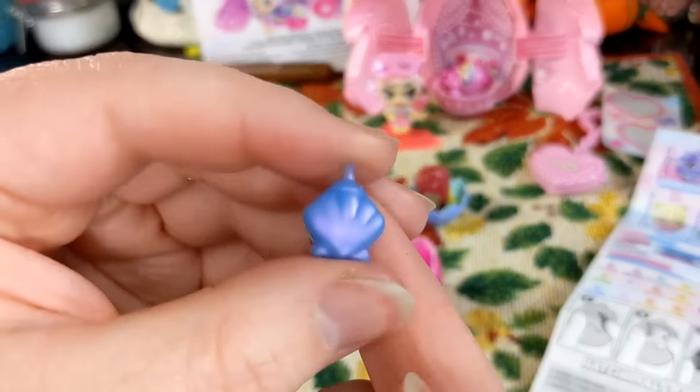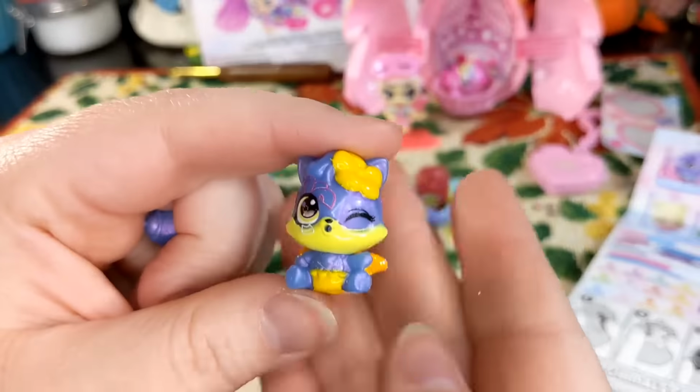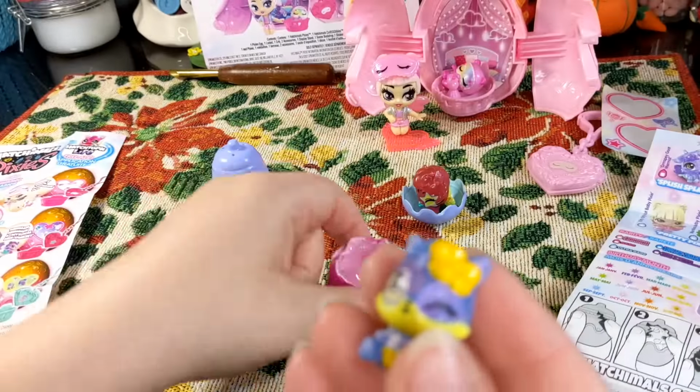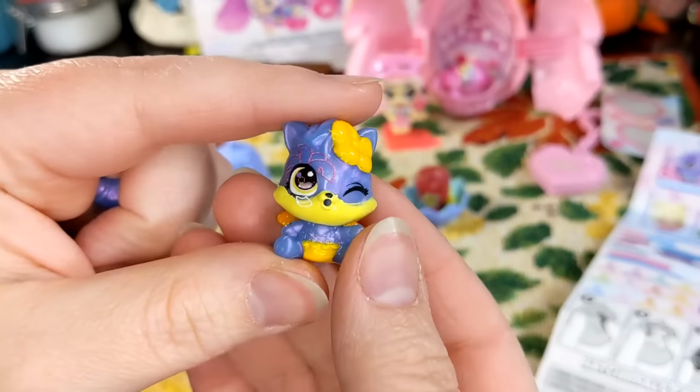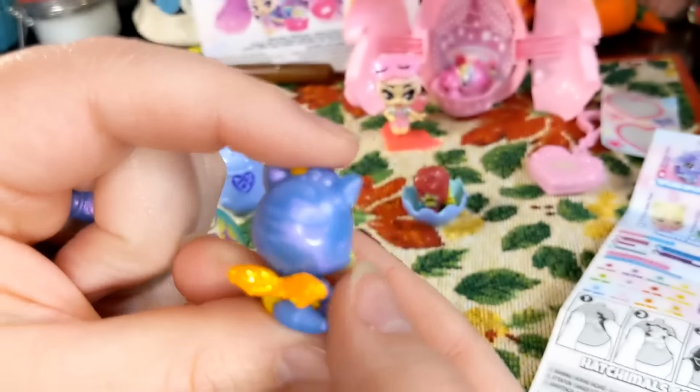Oh, it's a little seashell sippy cup. Stop. You are too much, my little guy. Or girl, my bad. Girl, yes. Look how cute. Stop. It's got a little palm tree. Oh.